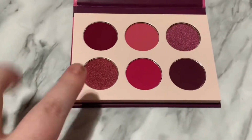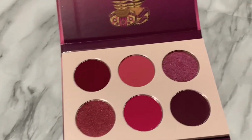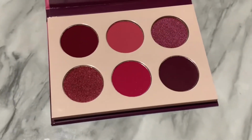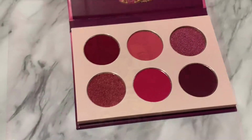I also like that there are 4 mattes and 2 metallics. I prefer matte shades, so I'm very excited and I hope these mattes will be good. So if you want to see swatches, just keep watching.